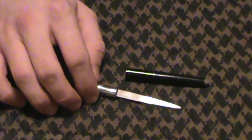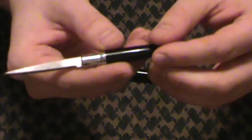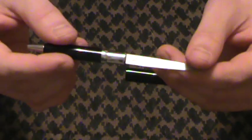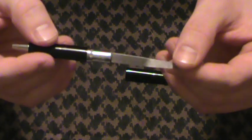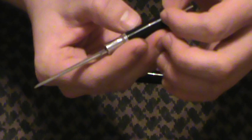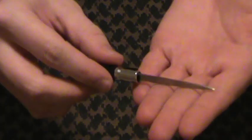So for $3, $4, not a bad investment. It writes okay. I tend to prefer gel pens personally, but not a bad little addition. All sorts of various styles and all. I've got a few of these that I just bought. I keep them with me. Sometimes, where I work, I can have a pocket knife and nobody cares because I'm in South Carolina and everybody carries a pocket knife. So I can carry a nice 3.5 inch blade or larger and nobody's going to care. Or at least nobody who matters anyway.